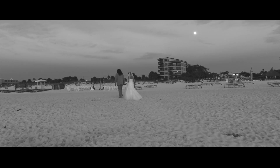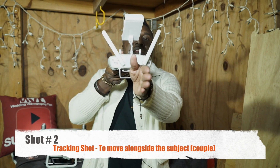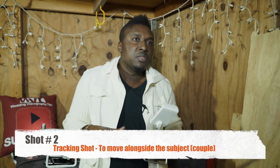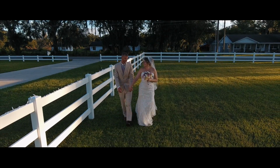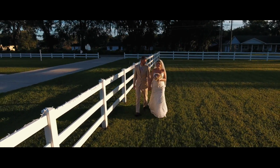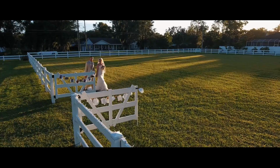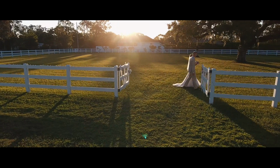You can also do one where you're following them from behind and maybe you go up, or you're following them from behind and then you start circling them. This is called the tracking shot. You track the couple with the drone, and it just looks cinematic. You can maneuver, you can go up, you can go really low with the drone. It's a very slick, very cinematic shot. That's one of the shots I use a drone for, the tracking shot, and I'll give you some examples of that.